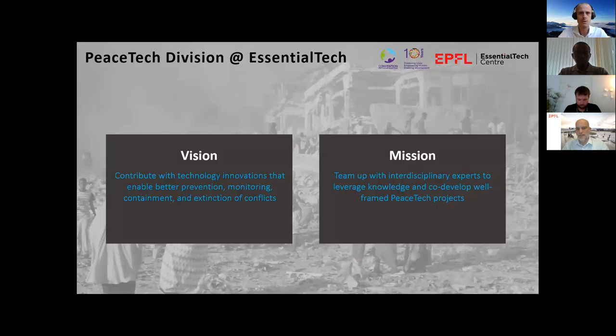So having said this, I would like to invite you to see which are the pillars on which we are going to build this new division. Our vision is to contribute with technology innovations, as my colleagues have presented some of them, that enable better prevention, monitoring, containment, and extinction of conflicts. And in order to do this, our mission is to team up. We would like to team up with interdisciplinary experts to leverage knowledge and co-develop well-framed peace tech projects together.